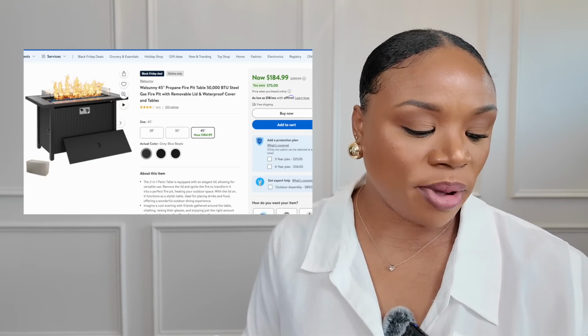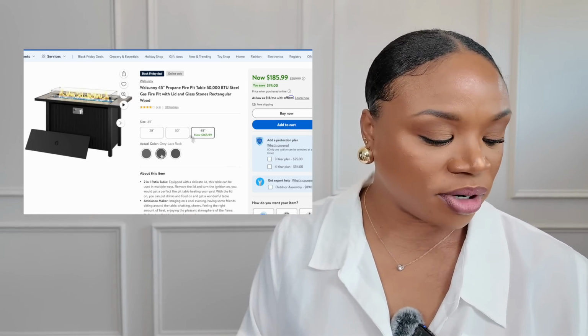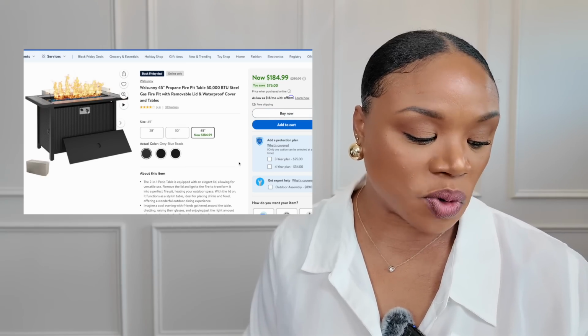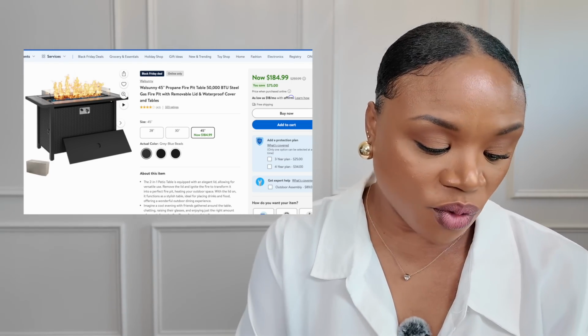And then lastly, in the outdoor space, I also found a propane fire pit as well. So if you're not interested in the wood burning fire pit that I spoke about previously, you can try the propane pit. This one is $184.99. Of course, this one is a little bit more expensive, but I also think it looks great and it's still a great deal for the price.